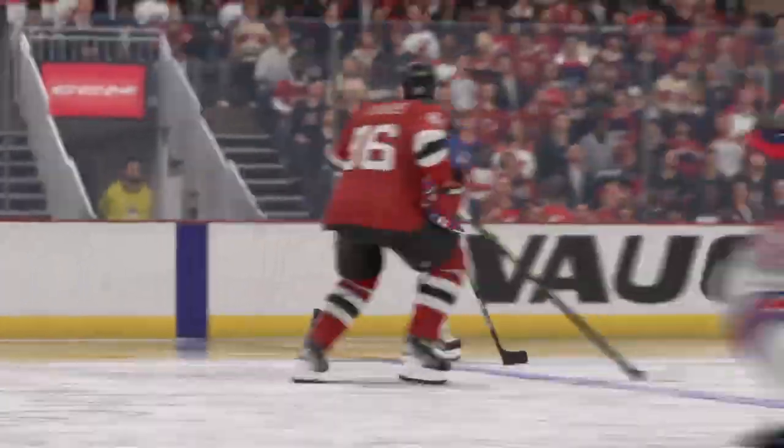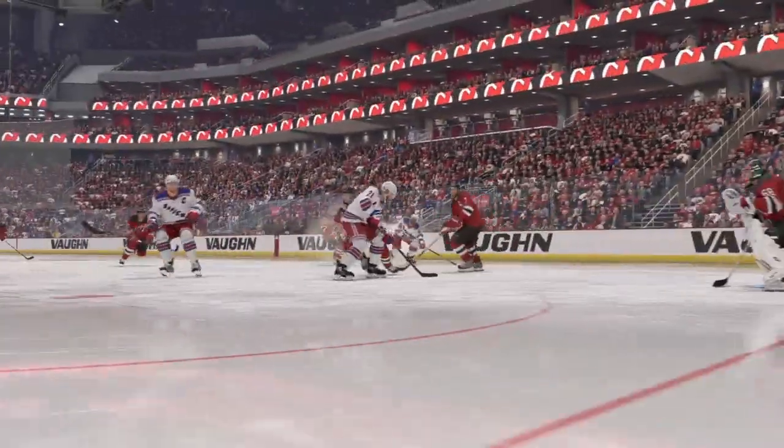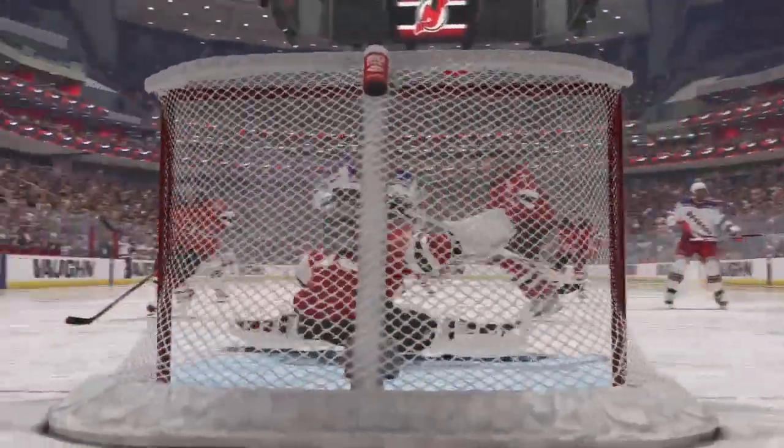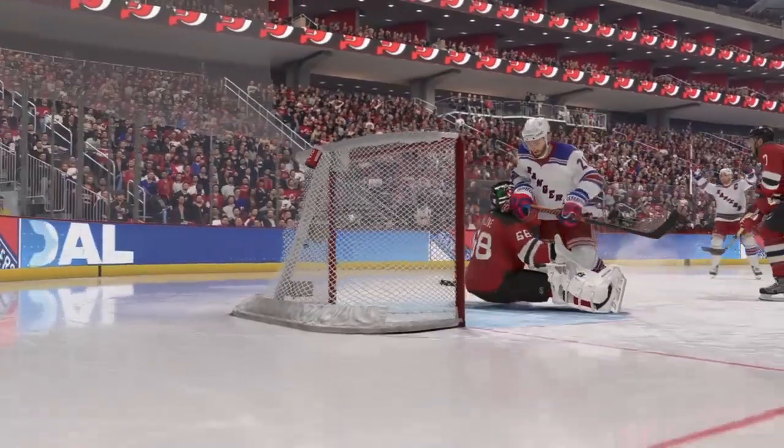When it's a tie game, all you want to do when you're on the PK is make sure it remains that way. And it's an effective kill, but it winds up going north. They break the tie. They get the shorthanded goal. That's an effective PK.